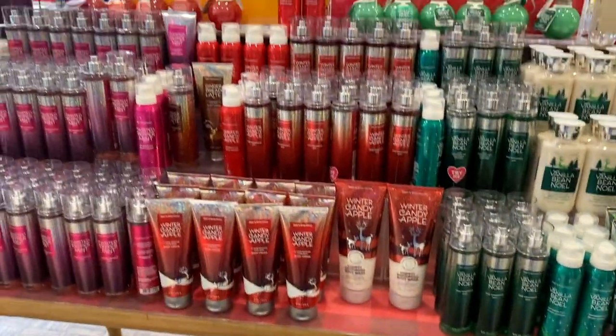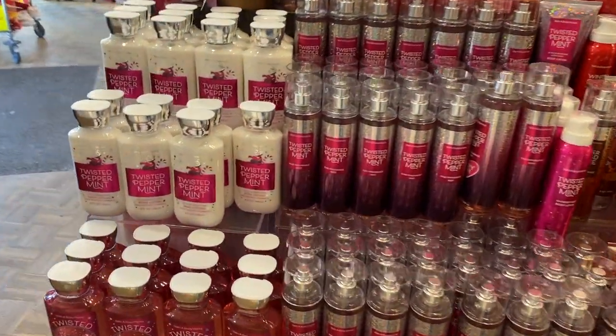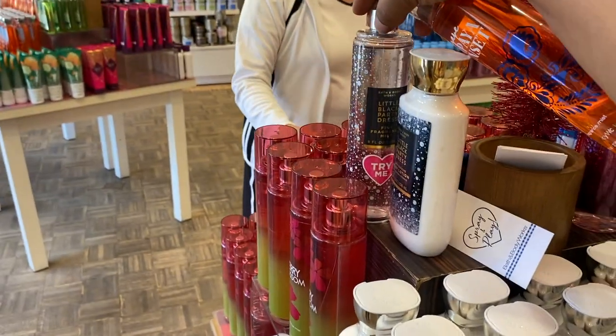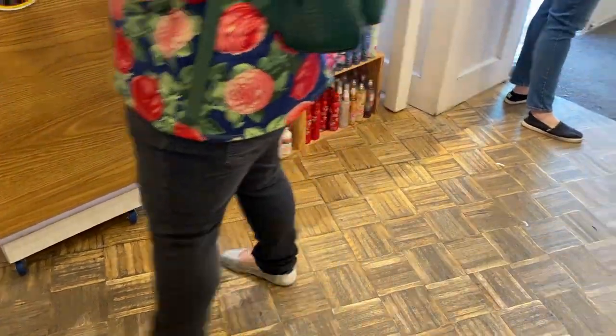But over here at this Bath & Body Works in Rancho Mirage, California, they actually had still quite a bit of holiday scents left. As you can see, they are fully stocked up on that Winter Candy Apple, the Twisted Peppermint. I was looking for the Little Black Party Dress in the mist, but they didn't have it available, which is the reason why I am side-eyeing the lady.